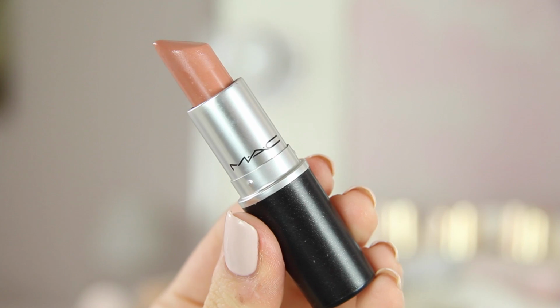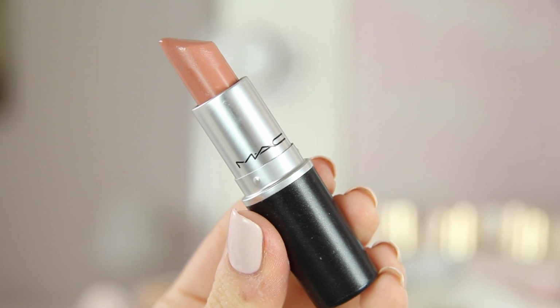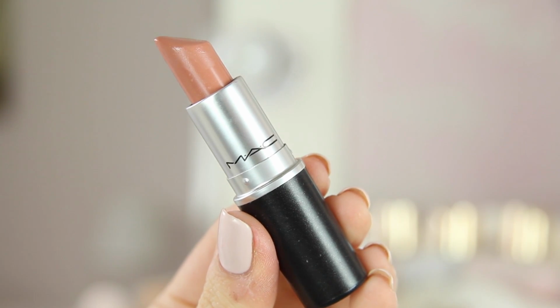Next I have this one, which is French Twist, and I think this may have been a limited edition one, and I can't remember what collection it was, but I think it was in the summer that I got this. This is really pretty. This is a luster finish, which means that it kind of has a sheer to medium coverage. It's nice and moisturising and kind of has a slight sheen to it, like a slight gloss, but it's not too glossy at all. I do find the finish quite similar to cream sheen, to be honest, and it is buildable, so you can build the colour up. And this is another pinkish nude, except it does seem to have a bit more of a coral undertone to it.